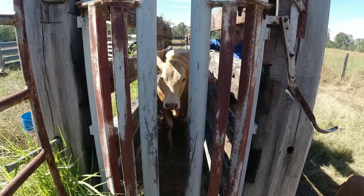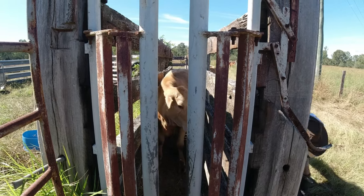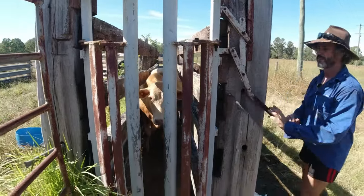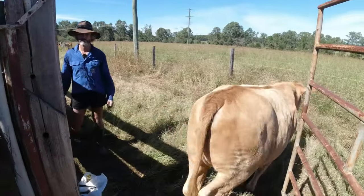Righto, we'll see if we can take this ear tag out. This is a buffalo fly one. Yep, it's gone. We'll let her out now. Come on, darling, out you come. Good girl.